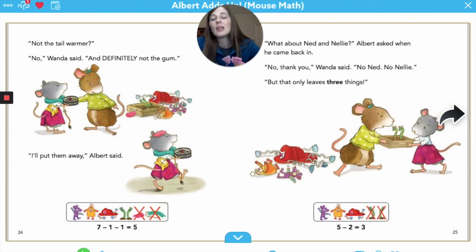Great job. Not the tail warmer? No, Wanda said. And definitely not the gum. I'll put them away, Albert said. So, those were 2 more things she didn't want. Is he adding 2 or taking away 2? Taking away 2. So that is a subtraction or an addition problem? Subtraction. Great. So we've got our picture of the 7 things now that he has left, and he took away 2. He crossed out 2, and what did he have? 5. Great job. 7 minus 1 minus another 1 equals 5. That's the same as saying 7 minus 2 equals 5.